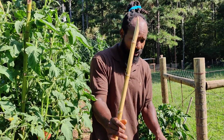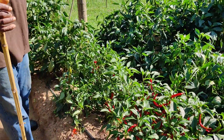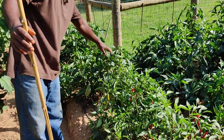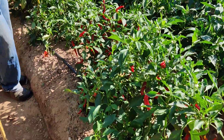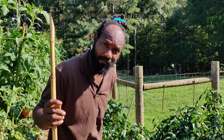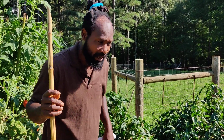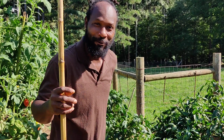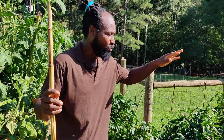All right, so we're going to just move on. Right in here we have the peppers. Now these peppers right here, we're going to finish harvesting what we can harvest off of them and pull them up. The simple reason why, like I said, is we are getting ready for fall garden. And so I just want to show you all what the garden is looking like before we tear it up.